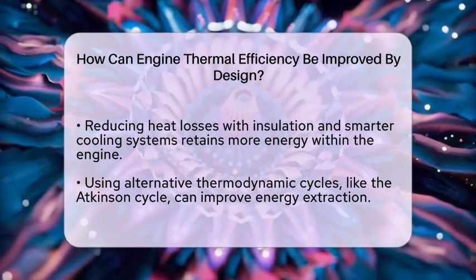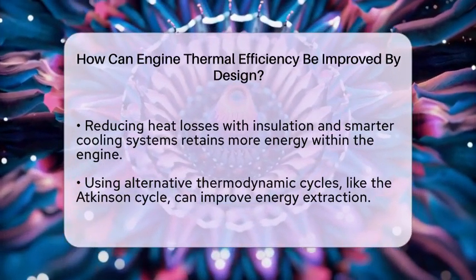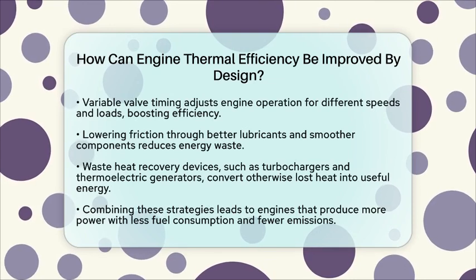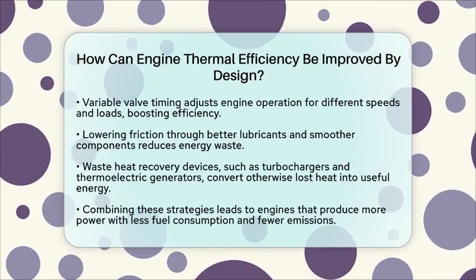Friction in engine parts is a hidden energy drain. Reducing friction with better lubricants and smoother components means less energy is lost overcoming resistance. This allows more of the fuel's energy to be converted into useful work.